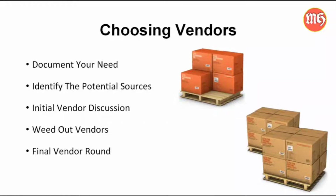Initial vendor discussions. This is where your potential service providers come to your site and present their offers, and also discuss how they are going to meet your needs. They need to sell you on why they are the best provider. Typically, it is ideal if you can select up to 8 to 10 vendors to participate initially.